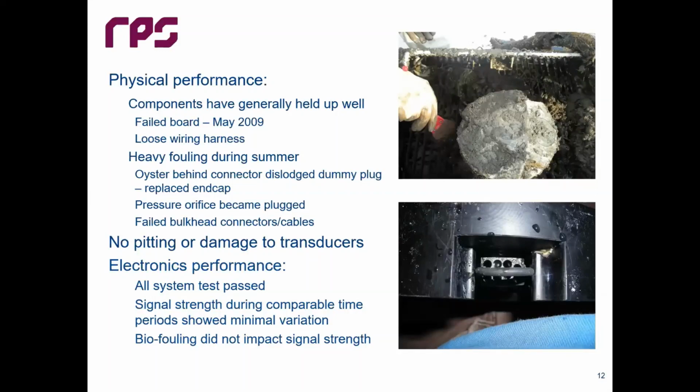We're using the older style connectors, and you would have the little oyster spat get in between the plug, the connectors, and the cable where the cable plugs in, and then as it grew over time, it would dislodge the plug, and you would get water penetration, and then you'd get corrosion, and then ultimately the power would be lost to the instrument. So biofouling was a problem. Had a few problems with failed bulkhead connectors and cables. Fortunately, we have not seen much issue with pitting or damage to the transducers.